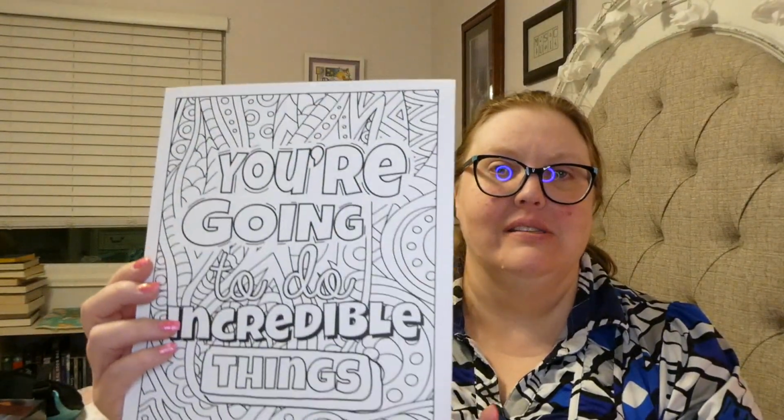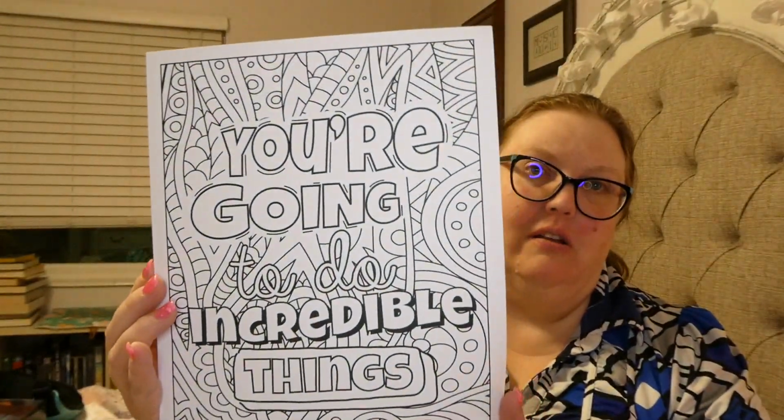So this one does come with a kind of cardboard coloring page. I will color this. I love coloring. It says you're going to do incredible things. And so it's very similar to an adult coloring page. So that is that. Yeah, so these are the extras, the stuff that came in that little pouch. So I will definitely be keeping this and coloring that.